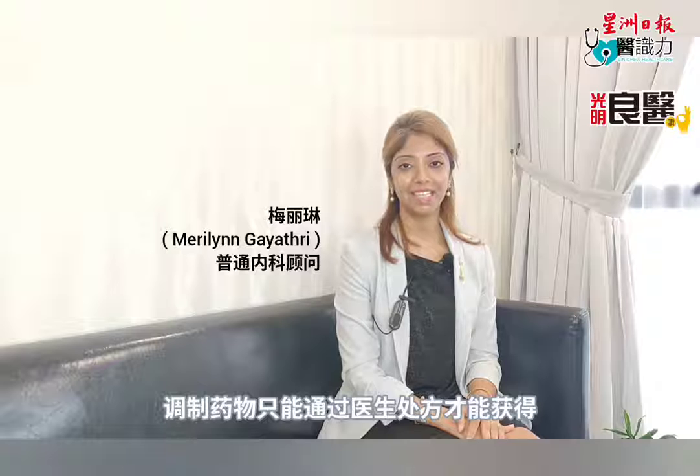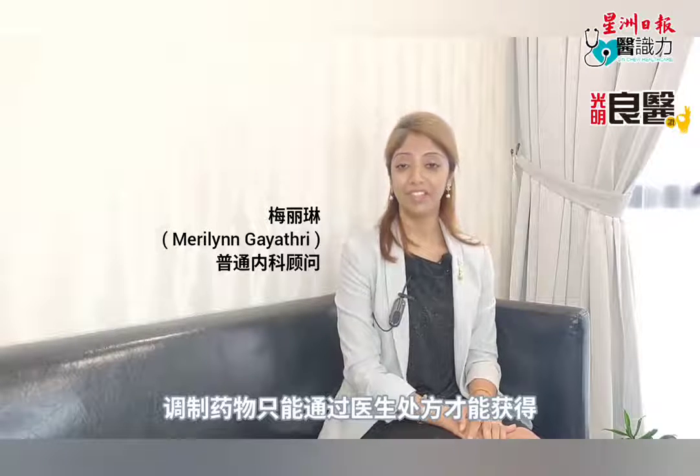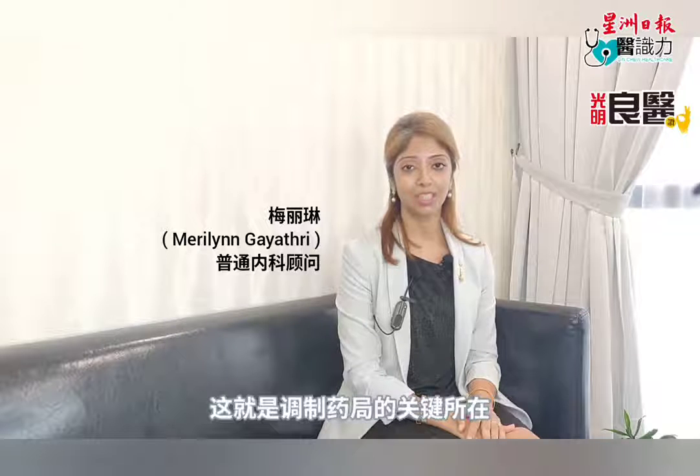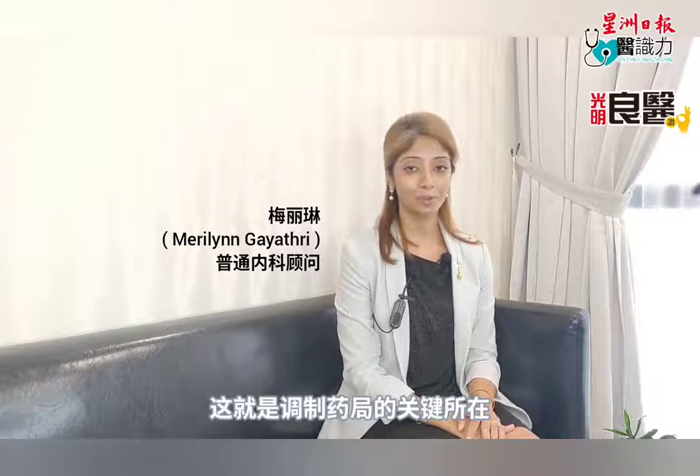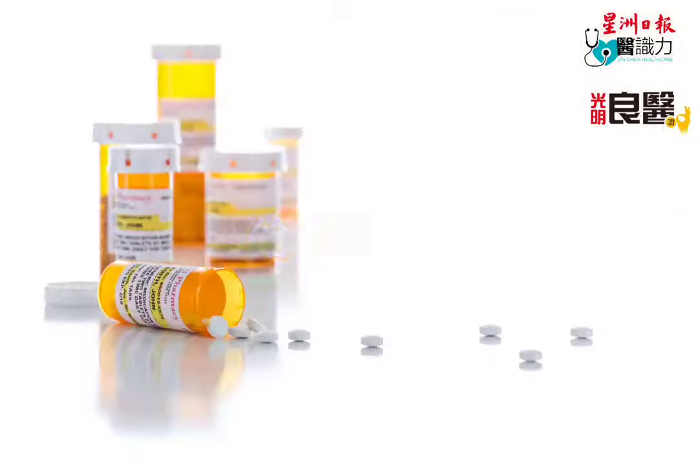Compounded medications can only be available via a prescription from a doctor, and that is the crux of what a compounding pharmacy is, and that is what makes it very different from a retail pharmacy.